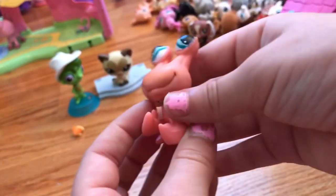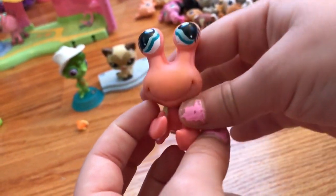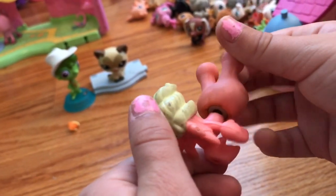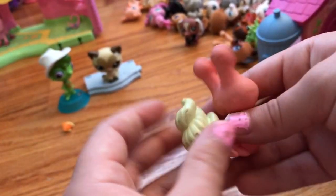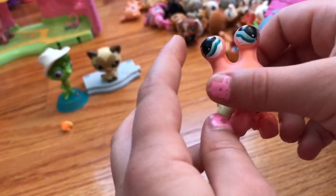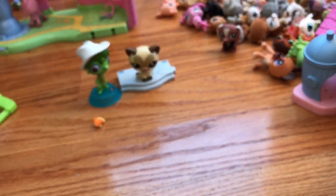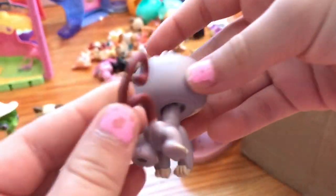Ooh, another crab. So yeah. Yeah, it's very dirty. But it has a yellow shell and pretty eyes and yeah, pink skin.